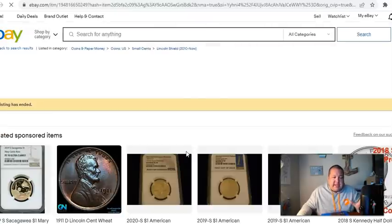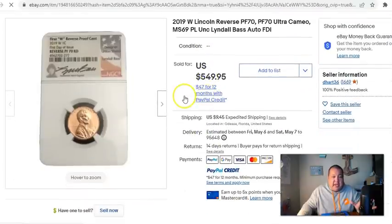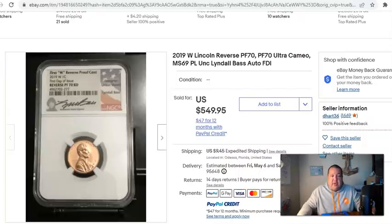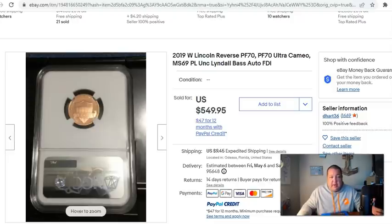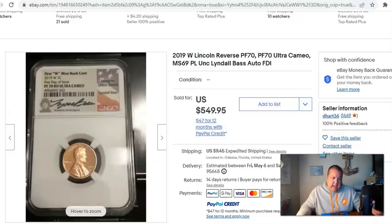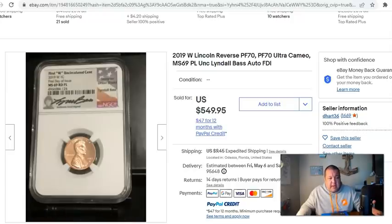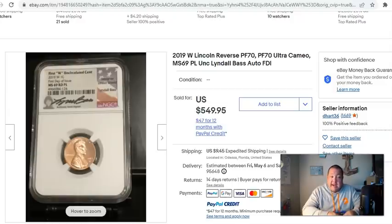I don't personally like this listing because they're trying to cram way too much into the subject line. This is all kind of confusing until you click into it. So they're selling a Perfect 70 2019 West Point W Lincoln, and that one's a Perfect 70. There is also, what is that? That's the same coin, I guess. No, reverse proof. Yeah, there's a reverse proof in there as well. So all three coins. And there's also a 2019 West Point Mid-State 69 red PL. It's not a 70, however, but it is the first day of issue.